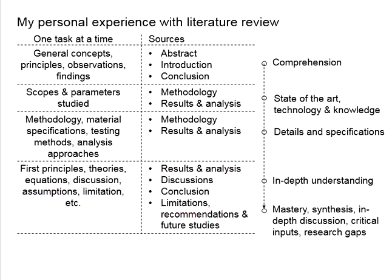With that, you can look into their result analysis, discussions, conclusions, limitations, recommendations, and future studies. At this level, your focus is the fundamental and the first principles. This is the level where the knowledge is formulated. It is not just an observation. For example, increasing the diameter of the specimen leads to the increment in terms of the ultimate capacity. This is the observation. Now when you come to this stage, you want to know why does increasing the diameter increase the ultimate capacity? What are the reasons behind it? Is it due to the contact surface area? Is it due to the stress? Is it due to the moment of inertia?